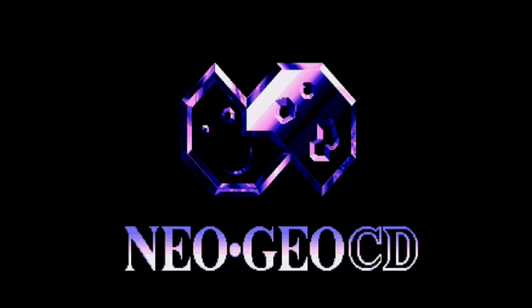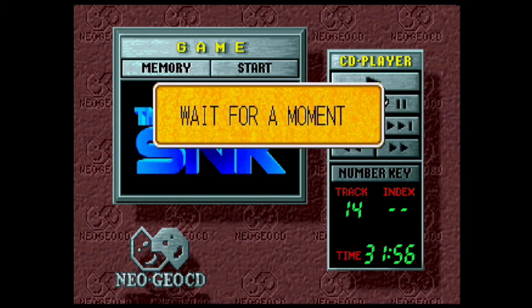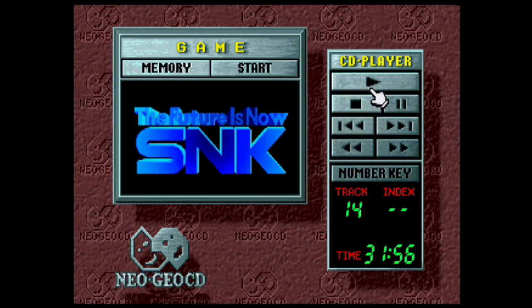Okay, so the system's booted up. The screen that comes up is unique to the CDZ. If you put in one of the later releases, I think from about 95 or 96, the CD system would be able to read a logo off of the disc and put it where it says the future is now SNK. So you would see a little preview of your game. Okay, it's checking the disc and we are good to go.